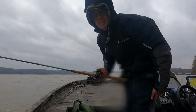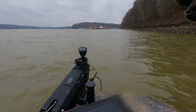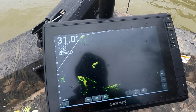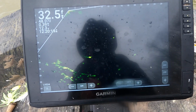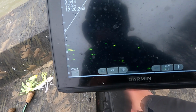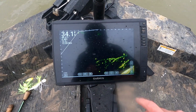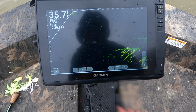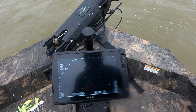Get some LiveScope footage here in just a minute. I just want to see what the rest of this tree here looks like. So as you can see right here, there's just a tree sitting right down here, and whenever we went over it, gives you a little bit more. There was one bigger fish sitting right on it. So yeah, I feel like all those there are pretty little, but the big one was sitting right in there on top. So we might catch one more off of this tree and then go see if we can't find a little bit better fish.